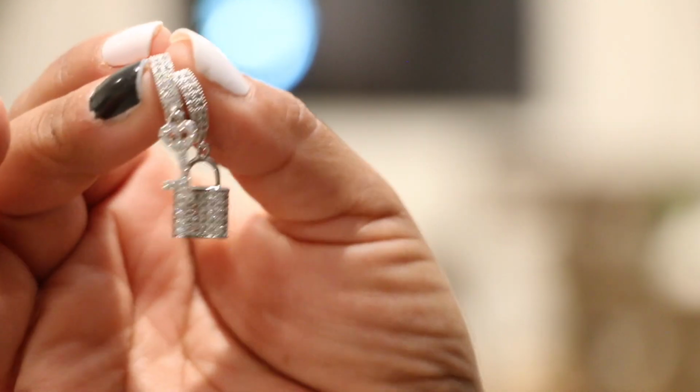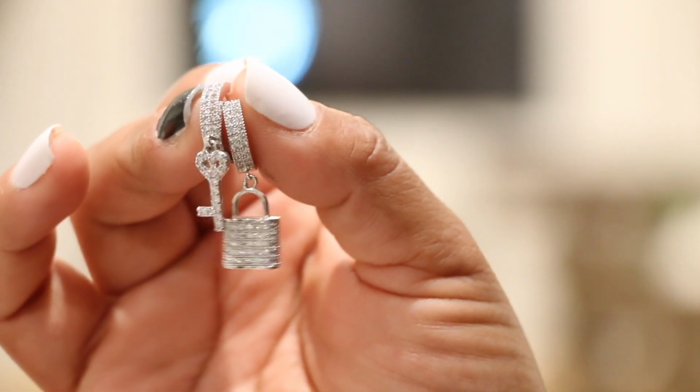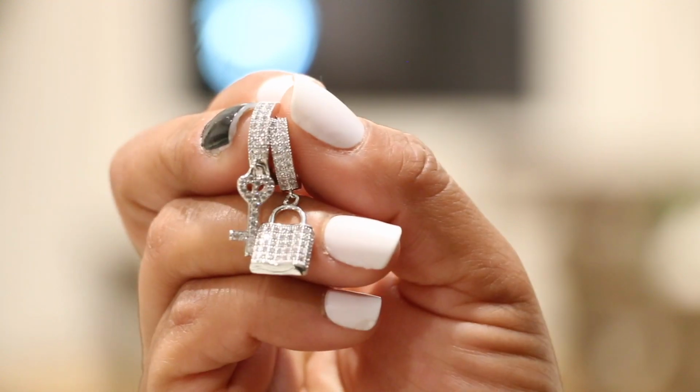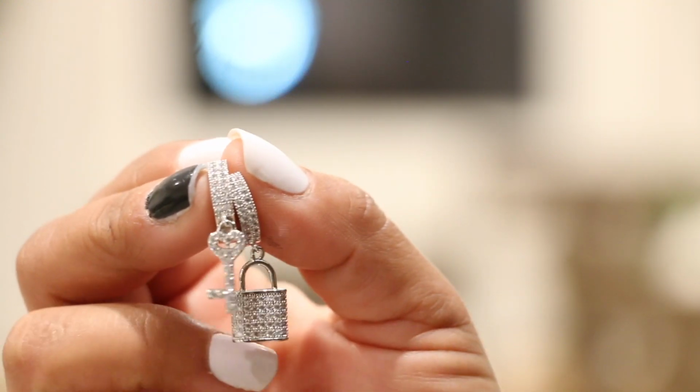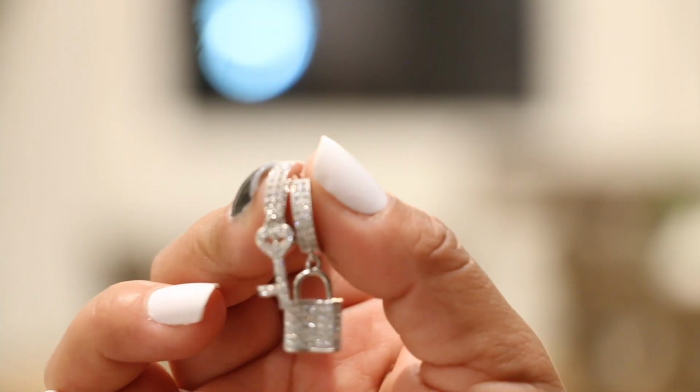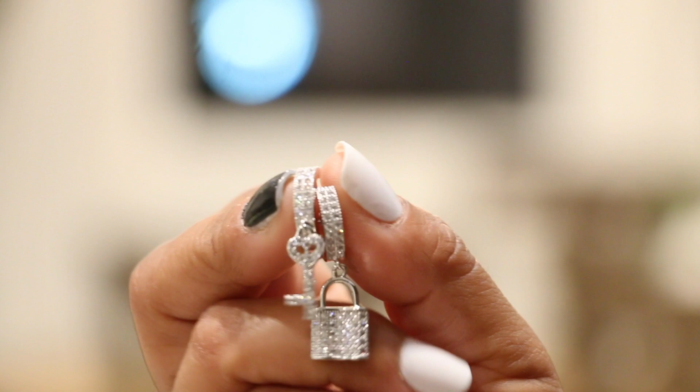Here you have them side by side. They're pretty small, but they're so cute. They're lightweight and they feel like they're really good quality. So I'm really excited about them. I'm going to try them on.